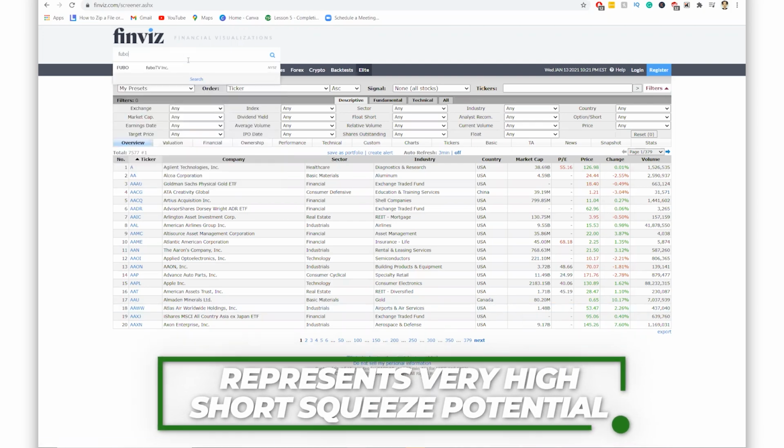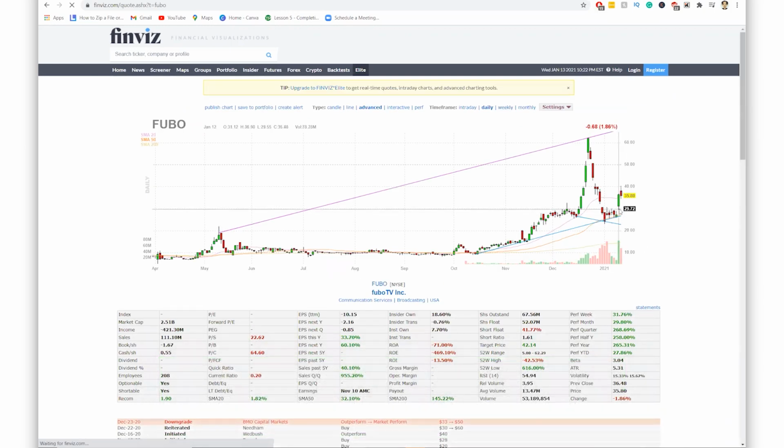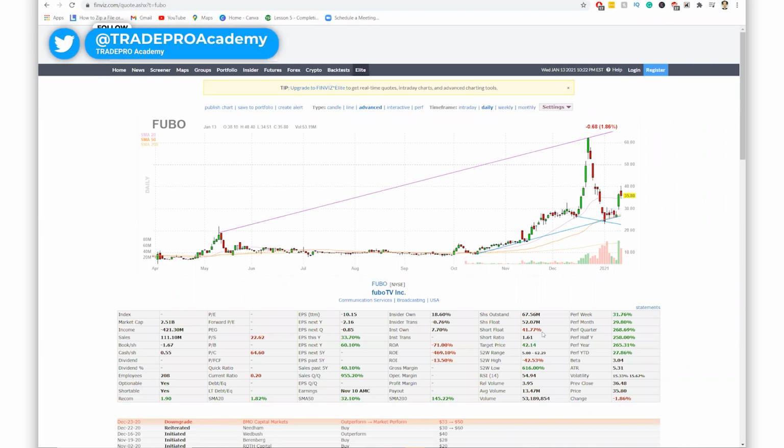So if we look at a stock like Fubo, for example, it had a pretty strong short squeeze recently from 31 trigger point all the way up pretty much to 40, which may not seem that much, but a $9 move is pretty substantial. So at this point, what we want to identify is right here, the short float. So the percentage, this is what's very important, out of the outstanding float being shorted. So this has an extremely high short float of 41.77%. That's why this squeeze happened.